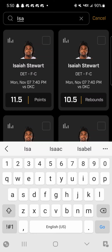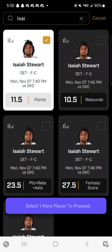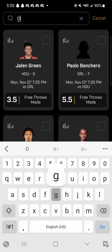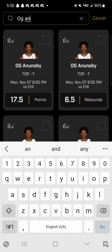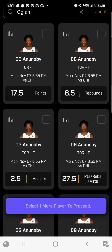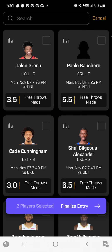Once again, I want to reiterate, y'all can just watch the video, see what prompts I'm taking, and then pair them with whatever you want. You can pair one with one of the prompts that you like. We're going to be taking Isaiah Stewart's over in points, though. We're going to be taking OG Anunoby's over fantasy points. I know I just put that on the last prompt, but it was a fill-in, and I am very confident about this pick, so it's going to go on multiple tickets.